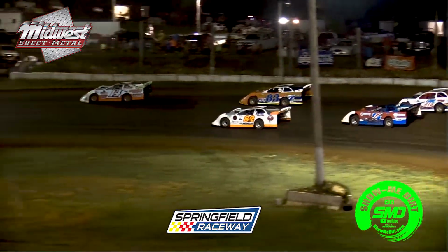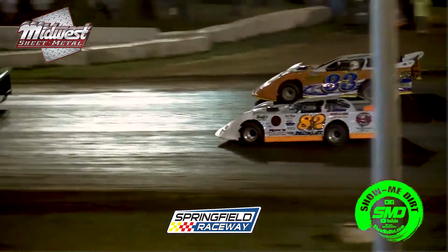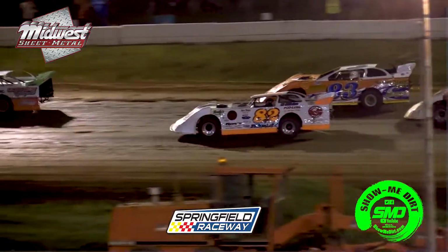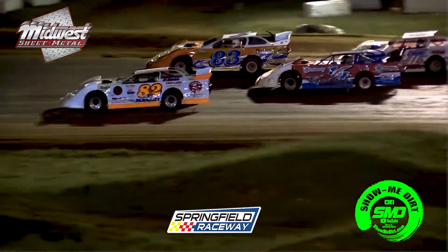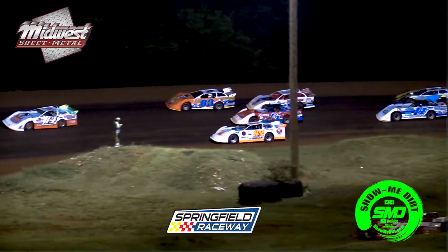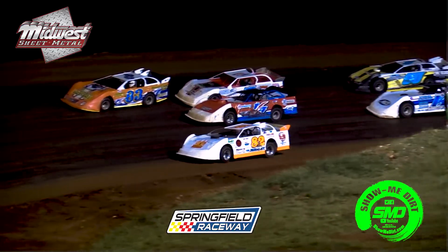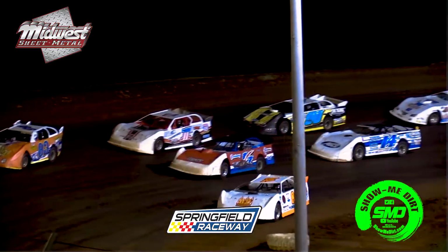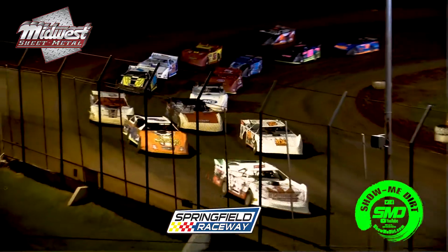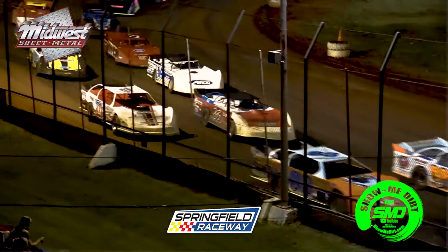The 83 of Comer has a choice between the bottom or the top. He chooses the top, so the 82 of Brumley will go on the inside of him. And then your next row will be the 14 of Scroggins, and then the USA1 of Chris Hawkins on the outside of the 14 of Scroggins.